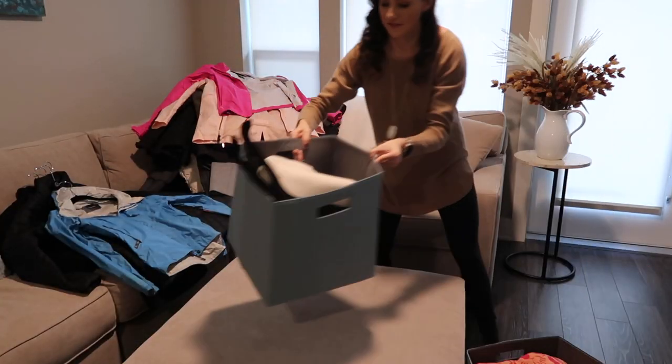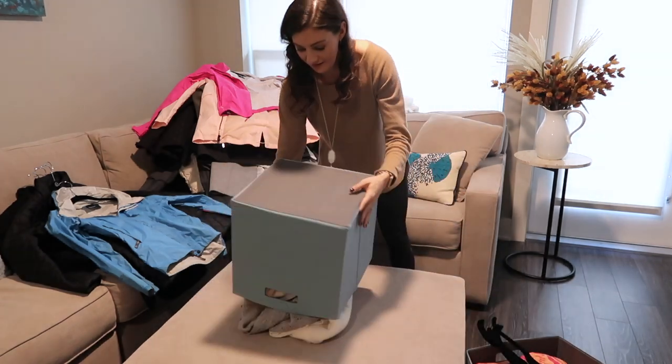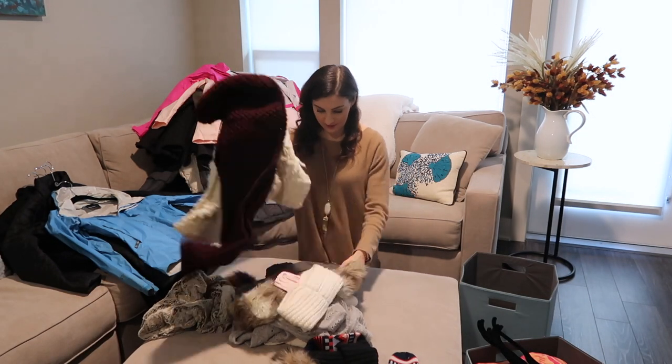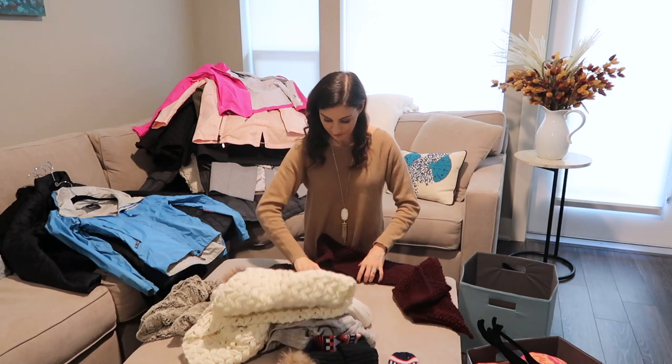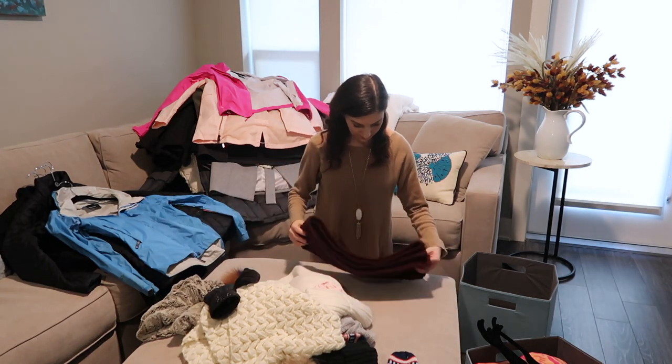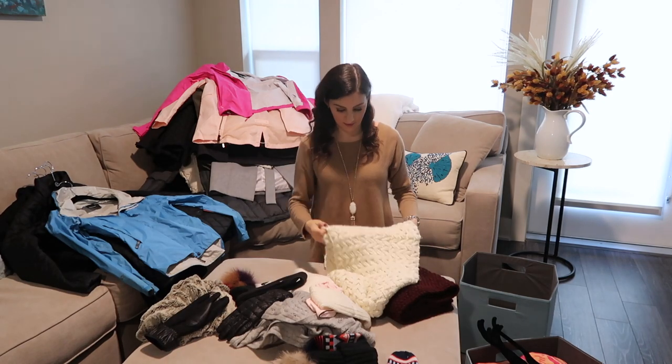Now it's time to organize my bin where I keep all of my winter gear. So that's my scarves, my hats, my gloves, everything like that. And I've gone through this relatively recently, but I think there's still a few things that I can get rid of. Even if not, there are scarves that need to be refolded.